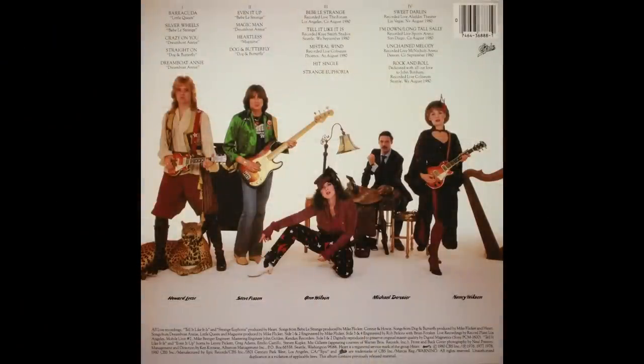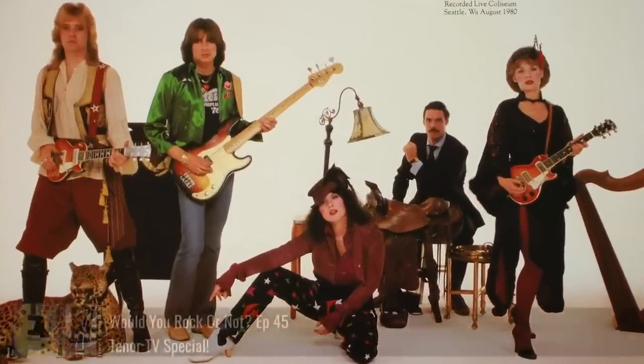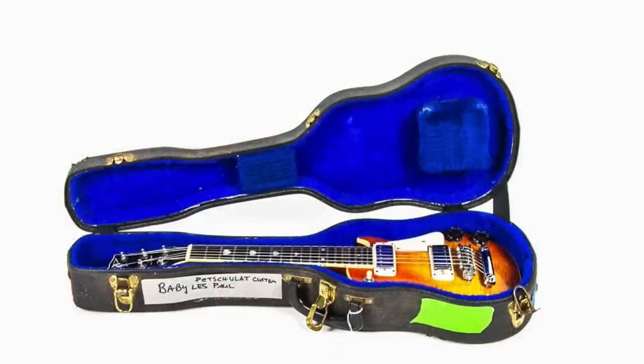But if you're intrigued by a set neck mini Les Paul, did you know Gibson actually made these back in the 50s? Yeah, check out this episode for that. But that was just a very well-crafted little baby Les Paul.